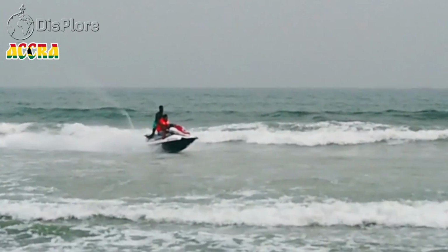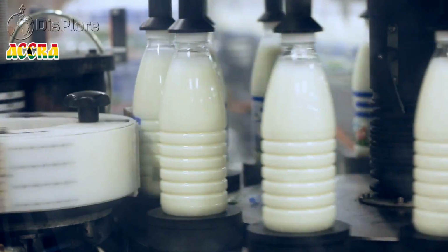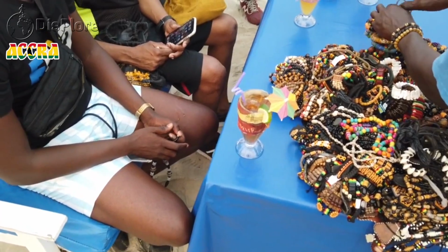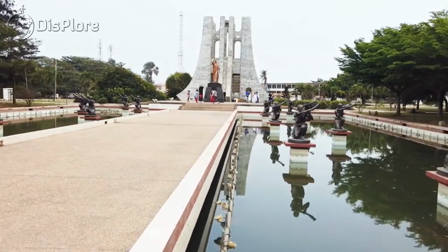Economic activities in this city comprise the financial and commercial sectors, fishing, and the manufacture of processed food, lumber, plywood, textiles, clothing, and chemicals. Tourism is becoming a thriving source of business for those in arts and crafts, historical sites, and local travel and tour agents.